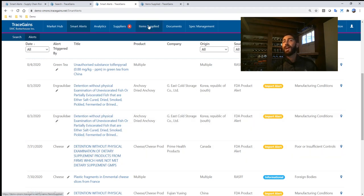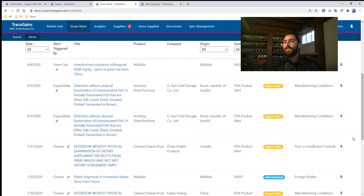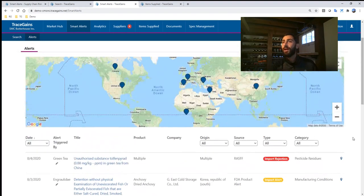I need to hop over to my item supplied tab, downgrade that supplier, tell people to no longer use the ingredient, change some statuses. And heck, maybe instead of doing this manually, you want to have that fully automated via our workflow system. So that's the idea. This information is all over the world, literally. It can be tricky to find and extremely hard to stay on top of. We pull this information in for you, bubble up the things that are most relevant, and tie it to the rest of our module so you can actually take action off of this.